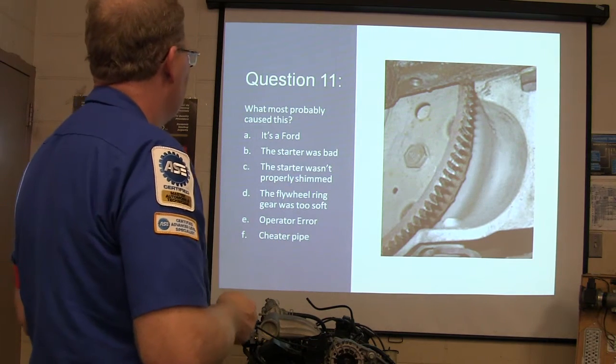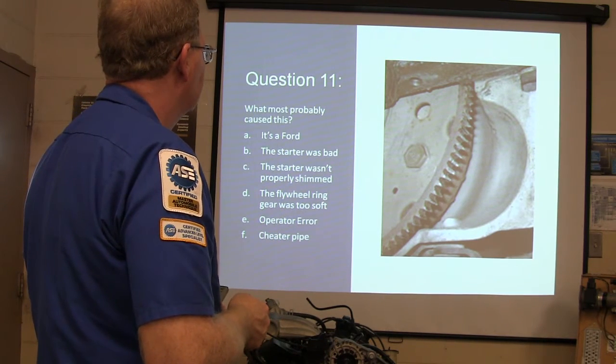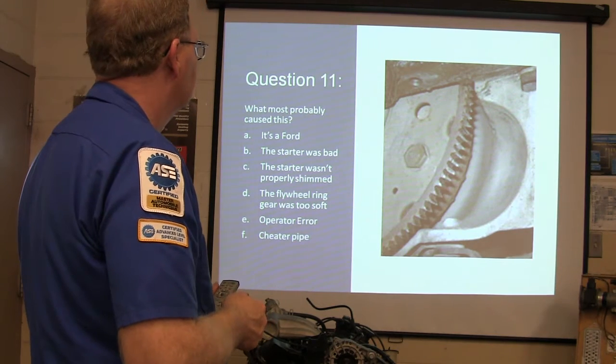Well, a cheater pipe didn't do that. Yes, they should get it to it. I don't know, you could probably make it work on that.